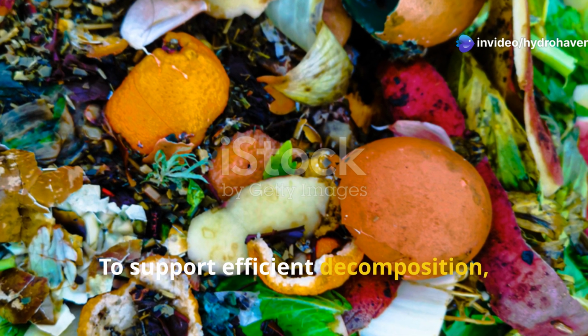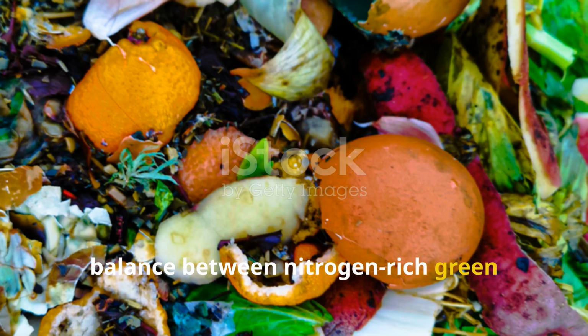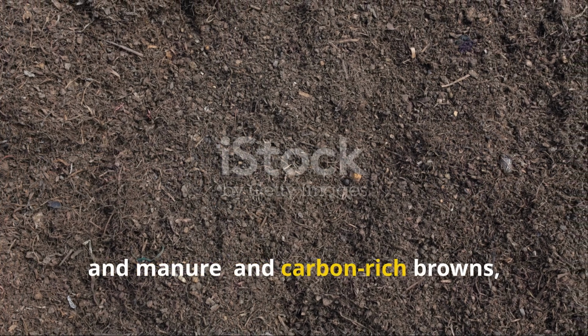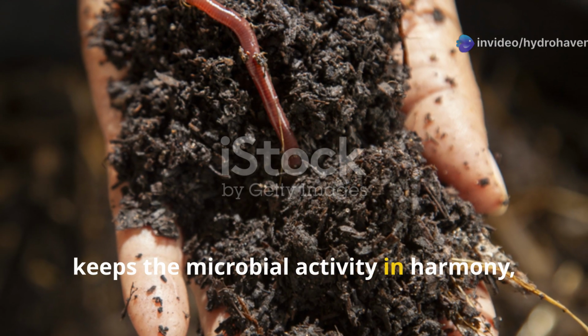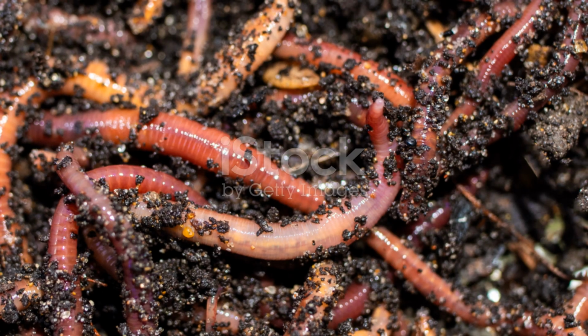To support efficient decomposition, make sure your soil or compost mix has a balance between nitrogen-rich green materials, like food scraps, coffee grounds, and manure, and carbon-rich browns, such as paper, cardboard, and dry leaves. This balance keeps the microbial activity in harmony, which in turn supports a healthy worm population.